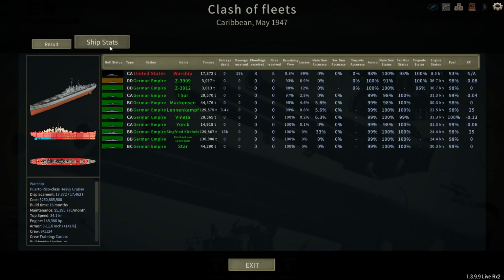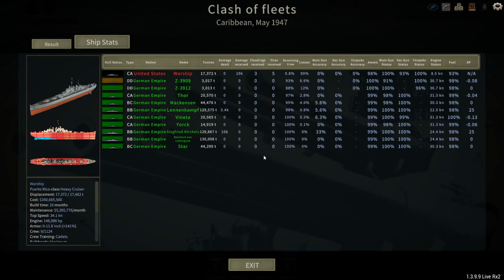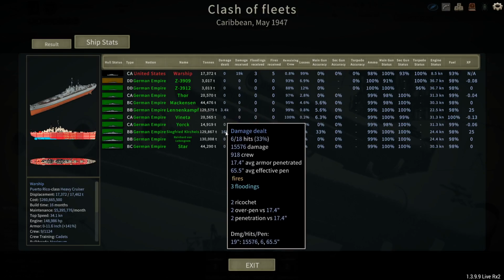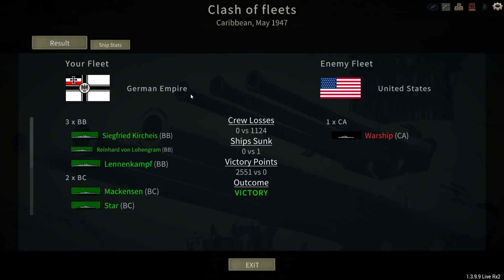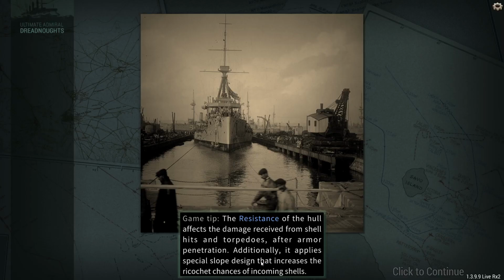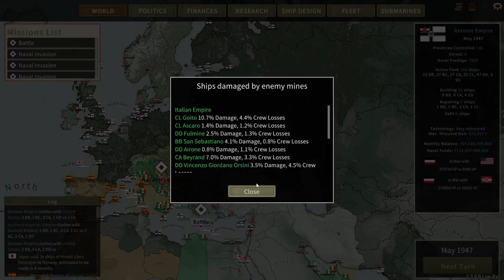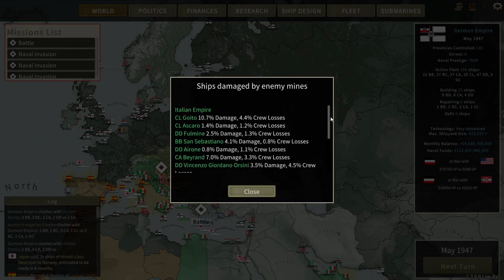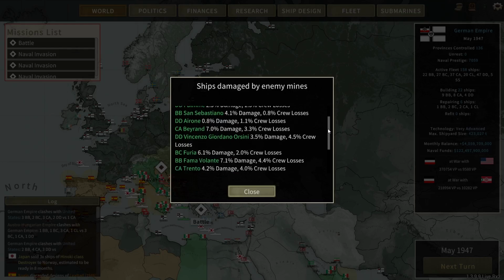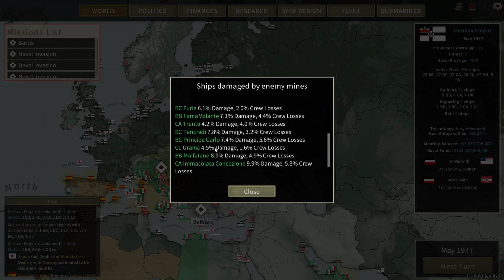Wow, who did the most? So London Kempf did 3.4, Siegfried did 16. That's the Mark 5 19s for you. Okay. Yeah, look at that mine damage. Again, this is why I don't lay minefields. It's just unfair to the AI.